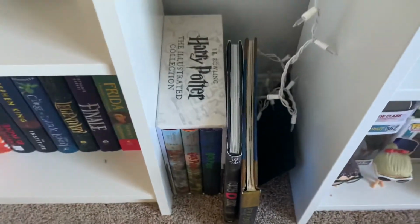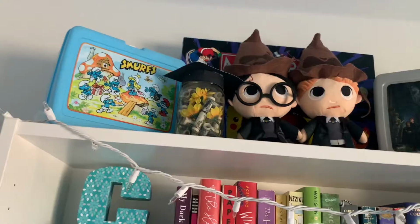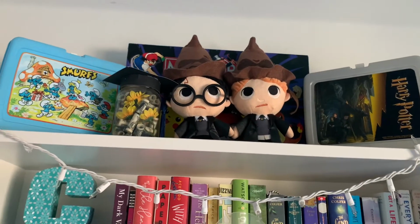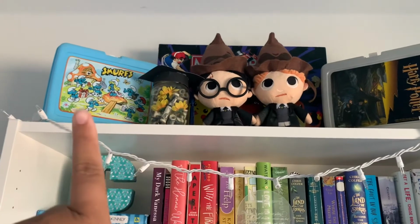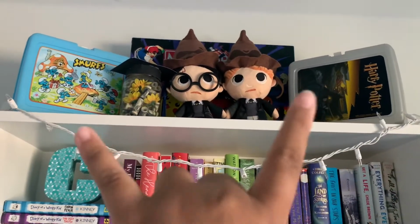And yeah, it's basically everything right there. And then now onto my bookshelf. I have some decor, I guess. I have a Smurfs lunchbox, and then a Harry Potter lunchbox. These are very vintage.